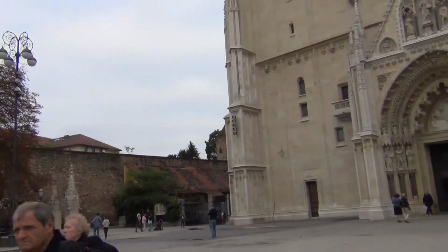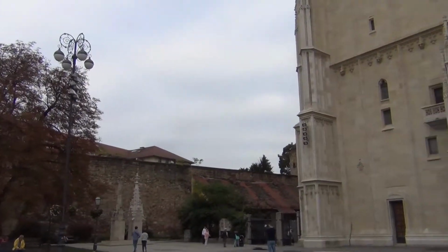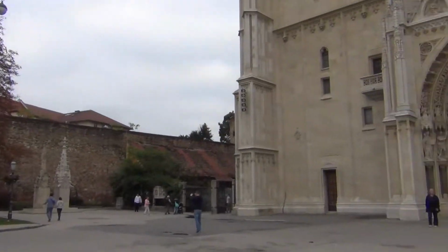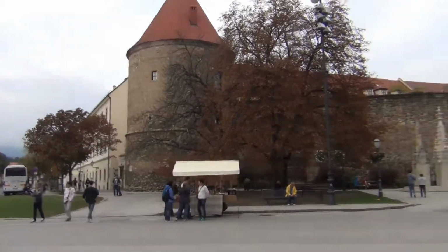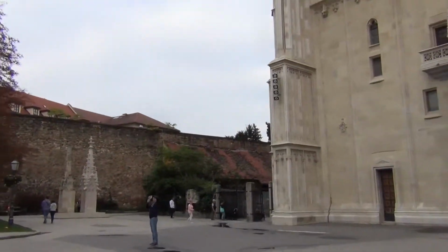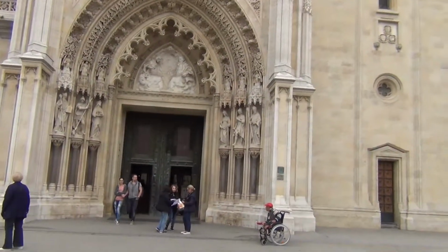And there's a wall here where they left the tower and part of the wall from back in the 15th century, when they built a defense around it when the Ottomans were getting close to invading this area. Don't think they ever made it.